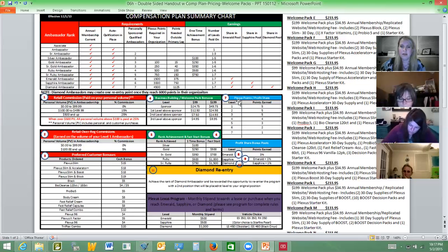Okay? All right. Now, number 8, this is where we get into the emerald and higher. Okay? So you see here how the one-time achievement bonuses are only given through the senior rubies, and there's no one-time achievement bonuses for emerald, sapphire, and diamond. That's because they actually get a profit sharing bonus monthly. So they don't get a one-time bonus. They get a monthly bonus. And what this is, the company gives 50% of all of its profits back to the ambassadors every month.